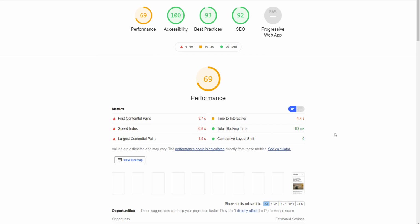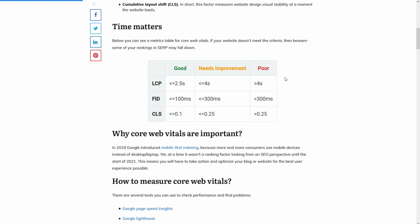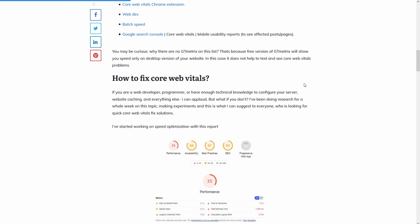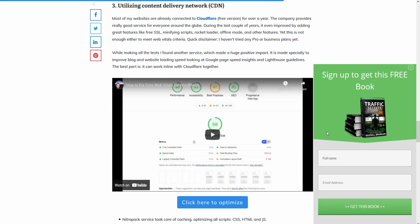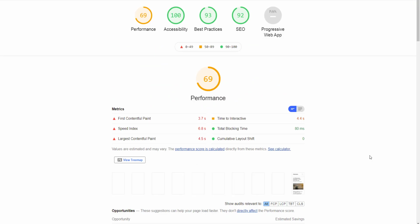If you want to go further and optimize your whole website, I wrote a blog post about how to fix your Core Web Vitals for your WordPress blog or website. You can go through my case study, how I optimized one of my websites, how I optimized my images, and everything else. Be sure to check that out. If you want a really fast WordPress theme, I highly suggest you try GeneratePress.